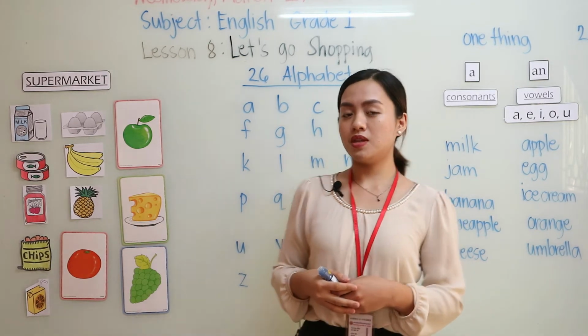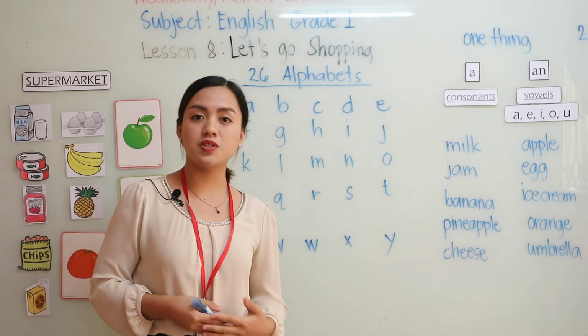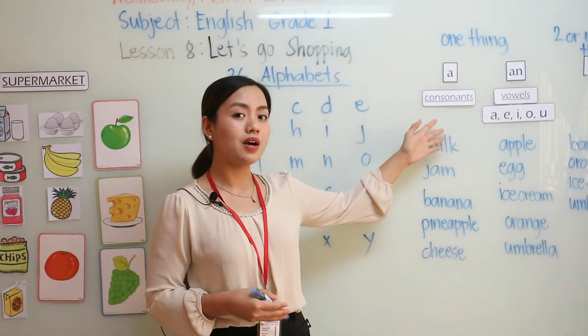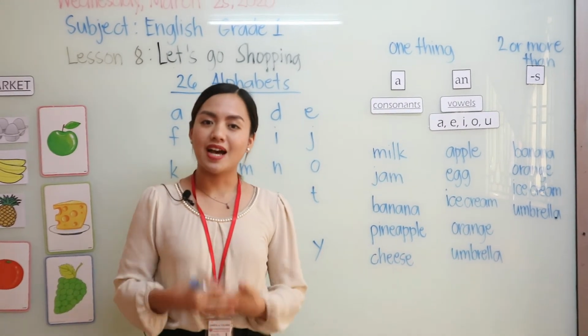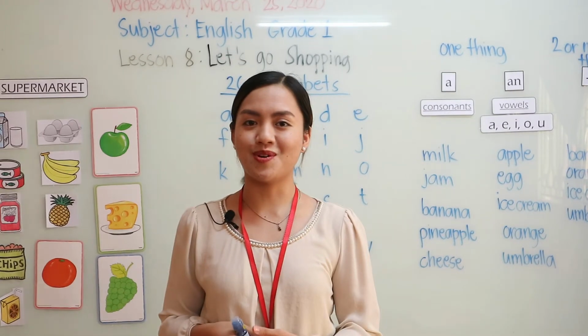We are also going to try to learn more about the 26 alphabets, the consonant sounds, and the vowel sounds, and we are also going to talk about the a and an articles. Okay, so guys, have you tried going to the supermarket? I know that you all tried to go there.